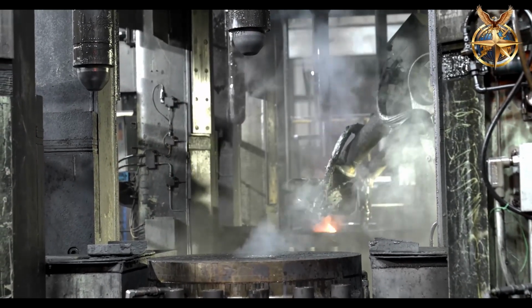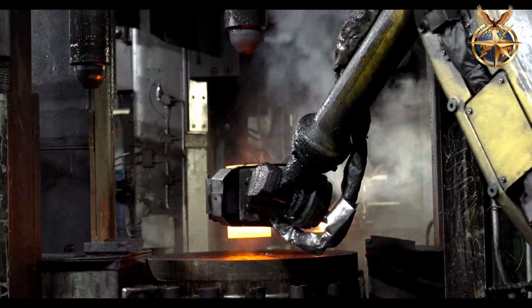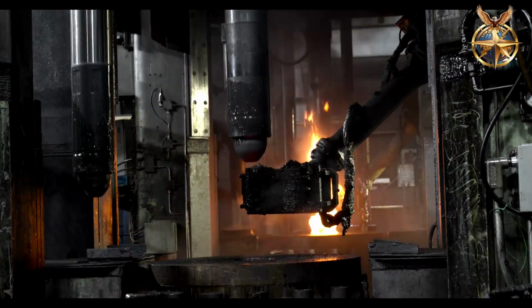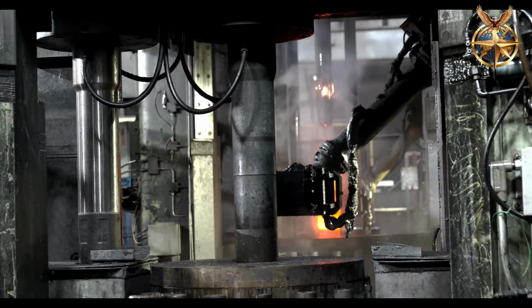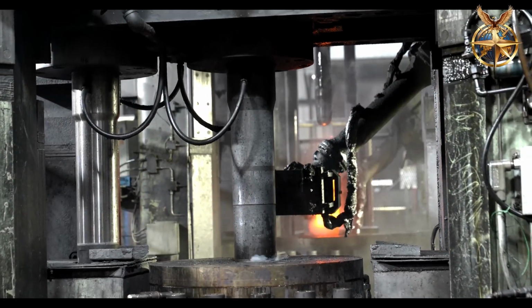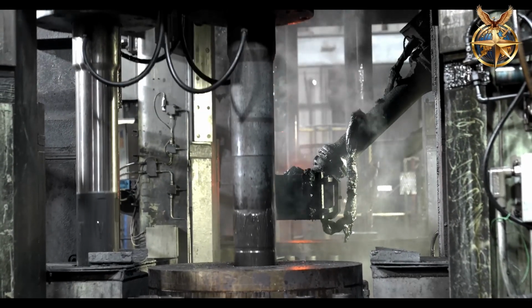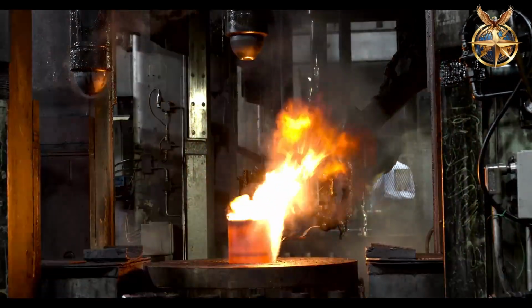Once the design is finalized, it's time to move on to production. Every component of the artillery, from the barrel to the wheels, is manufactured with extreme precision. We'll take a look at how massive machines work tirelessly to create highly accurate parts. But that's not all. Each of these components must undergo rigorous testing to ensure they meet the highest quality standards.